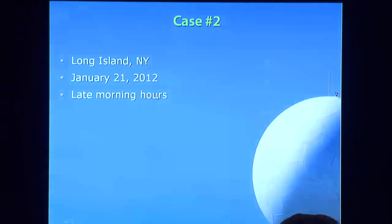All right, that's the end of the first case study. The next one, we're going to jump into some cooler weather. We're going to jump into winter weather now, which is appropriate given what it is outside. We're going to be in Long Island, New York. It's January 21st, 2012, in the late morning hours.